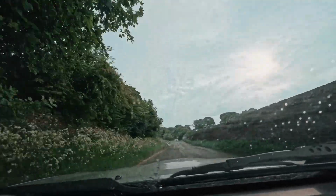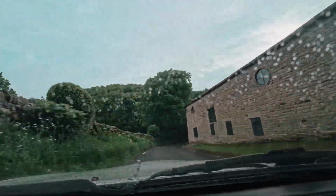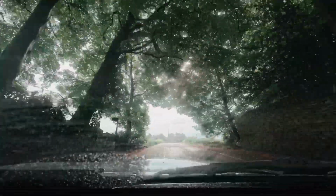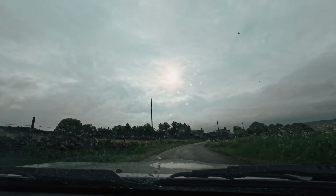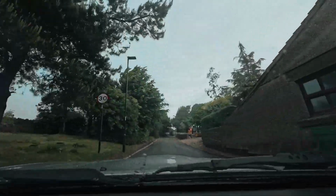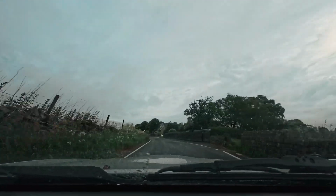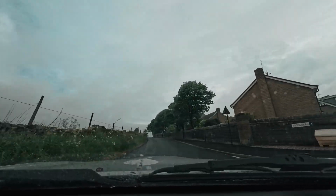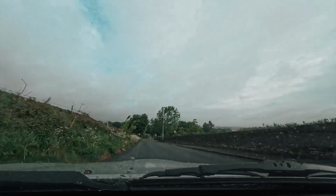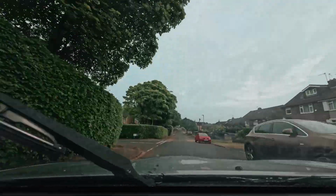We have another turn coming up, so I'm actually going to leave the camera rolling just so you can see this section and see where the junction is. So we've got a left turn into Blackbrook Road, and it is there, Blackbrook Road. We're only a 30, so I'm going to calm down a little bit. Definitely sense that we're entering sort of suburban Sheffield now.